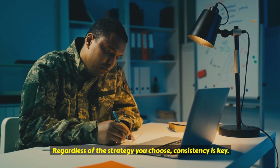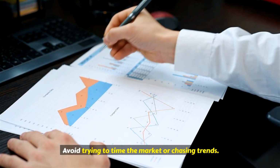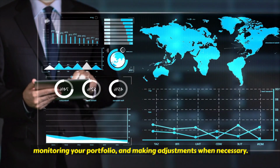Regardless of the strategy you choose, consistency is key. Avoid trying to time the market or chasing trends. Instead, focus on learning more about investments, monitoring your portfolio, and making adjustments when necessary.